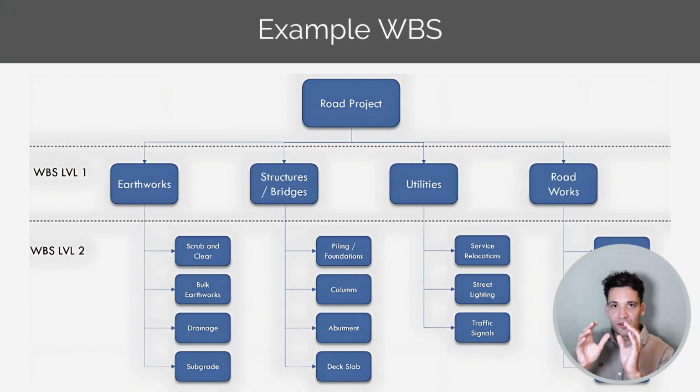As an example, the work breakdown structure for a road project. So this is what we need to create for our project before we can begin building a schedule. A road project, we might break down into earthworks, structures and bridges, utilities, and roadworks. Under each of these tasks, we then break them down into another level of detail. For example, earthworks, we could break down into clearing and grubbing, bulk earthworks, drainage, and subgrade preparation. Our utilities might be broken down into services installations, street lighting, traffic signals, utility relocation.